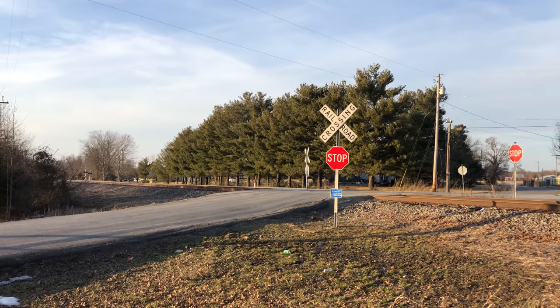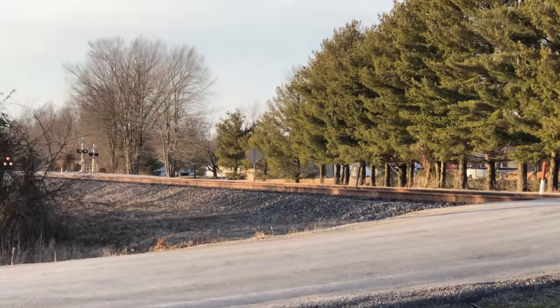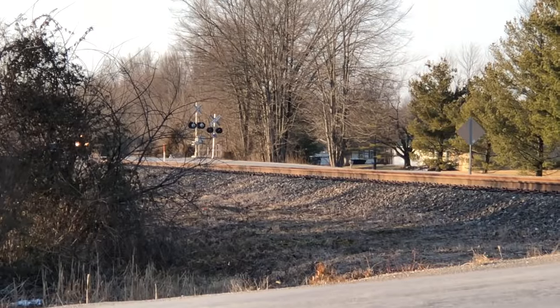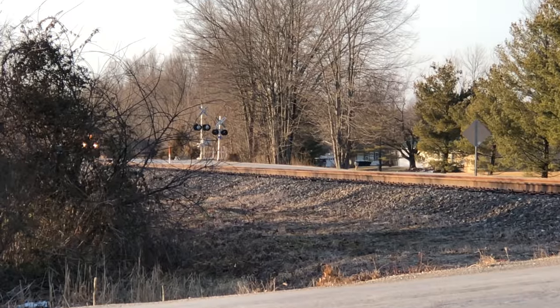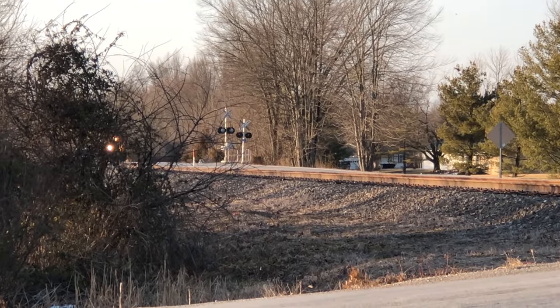But wait, there's more. I think I'll be able to get them going by one more time. I'm at milepost 51. There's the post right there, milepost 51. They're getting ready to come across old 74 right now. You'll see them in a second. They're putting new crossing gates up there right now. They're halfway installed.